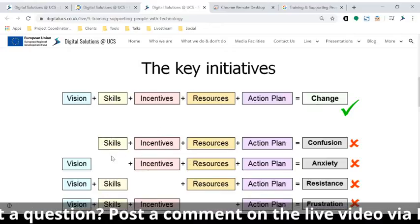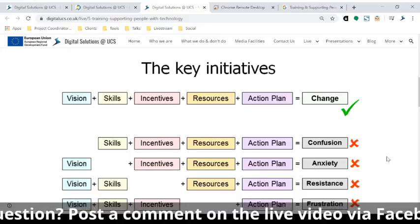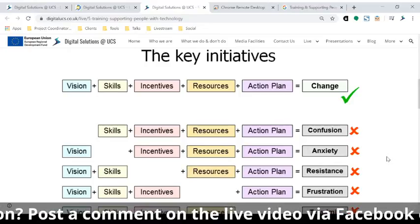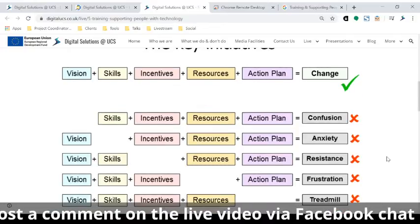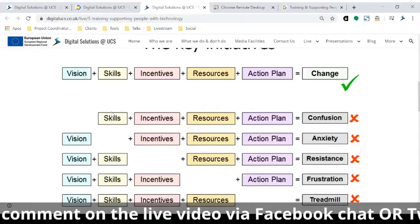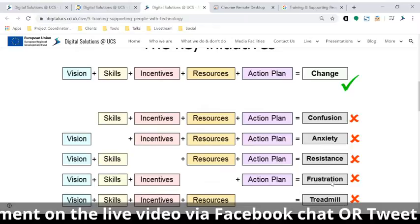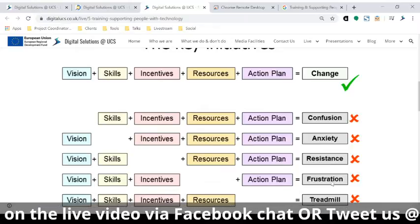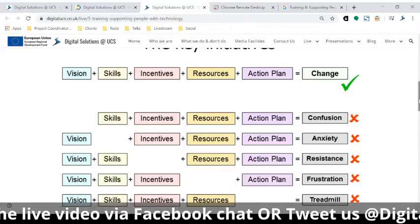If you don't have skills, then people will be anxious about using a particular piece of technology. They'll be scared of it. And if you're scared of something, you probably don't want to engage with it. And they'll probably make up another excuse. I'm too busy. I haven't got the time, or that kind of thing. Similarly, even if they do know how to use it, but they haven't got someone to help them if they get stuck, they lack the resources, they're going to get frustrated. They're on board, they want to use this particular piece of technology, but they need help. So that's what we're looking at today. It's how can you help and support people use technology.